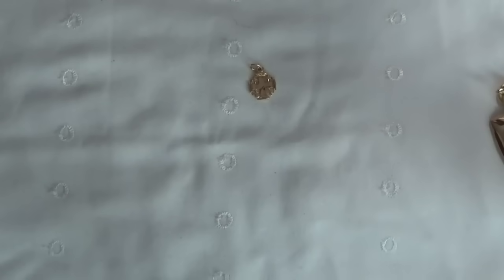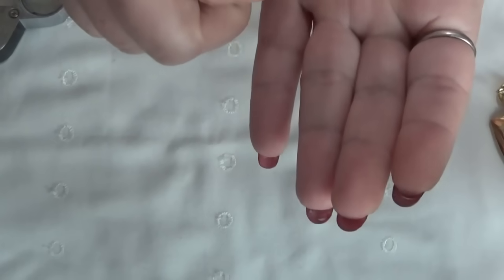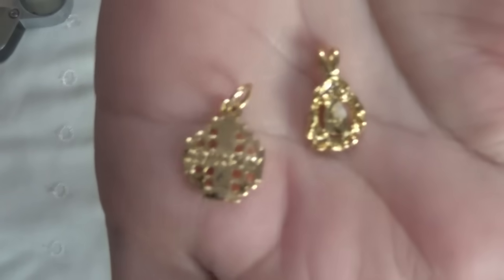And then this one, I'll show it to you both at the same time. This one has like a, I mean, it used to be a full opal. It's broken though. These two, this is nice. So I will test that one. Okay, and that's it.